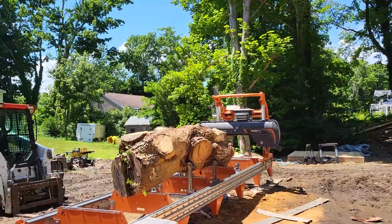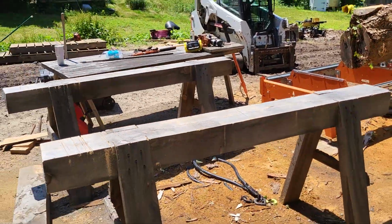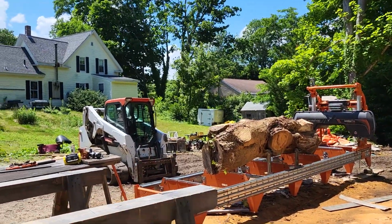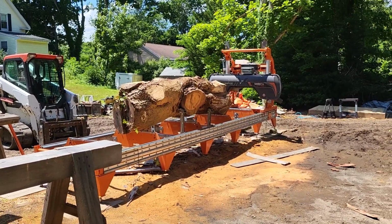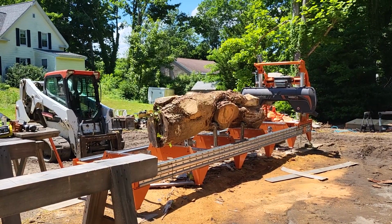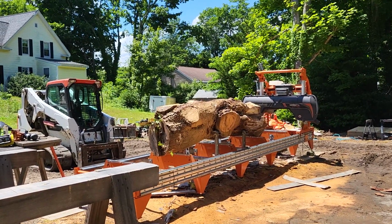So I am going to get the mill fired up. My slabs, I'm going to end up putting my slab wood on the Bobcat, and then my slabs will go up here if I can move them. Should be able to. He likes everything around 2.5 thick, something like that. So we'll see how it goes. And I'll show you the wood as we go. So let's get her fired up.